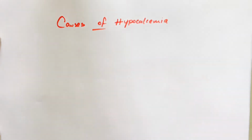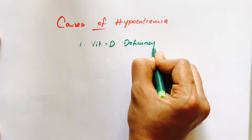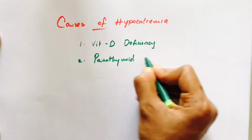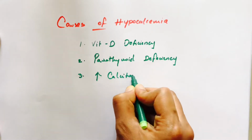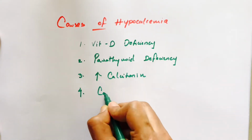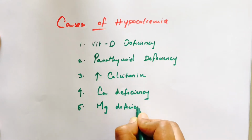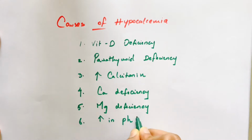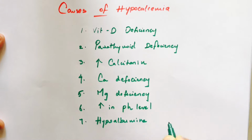And what are the causes of hypocalcemia? Deficiency of vitamin D, deficiency of parathyroid hormone, increase in calcitonin, deficiency of calcium, magnesium, when the pH level is more, hypoalbuminemia.